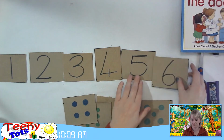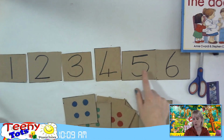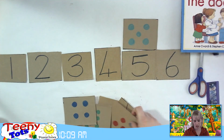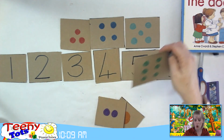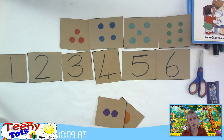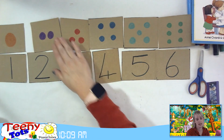4, 5, and 6. Okay, so you must practice putting the numbers in order for me, okay? 1, 2, 3, 4, 5, 6. And once you got that right, you can count the dots. And as you get bigger, see, I don't even need to count the dots. I can just look at them and know where they go. And if you practice, the same will happen for you. Okay, 2 and 1. Okay, so I want you to practice matching your numbers.